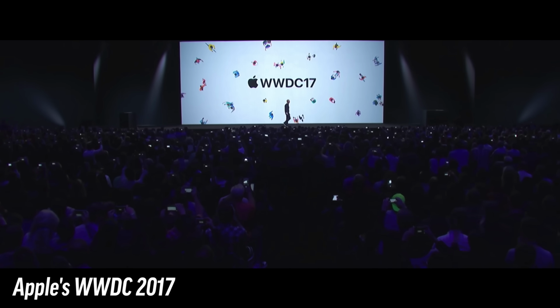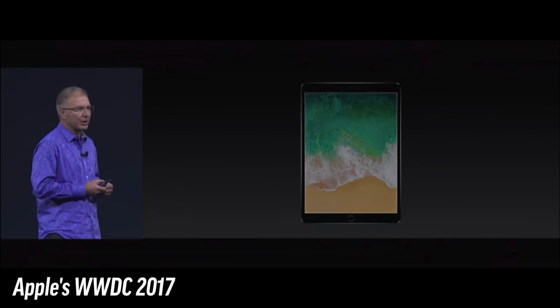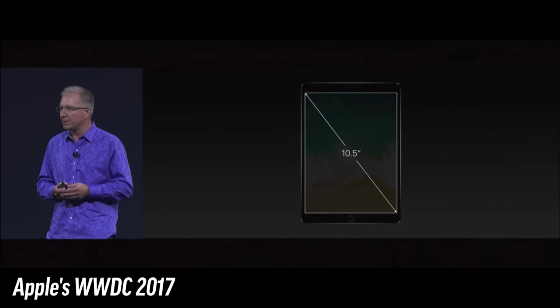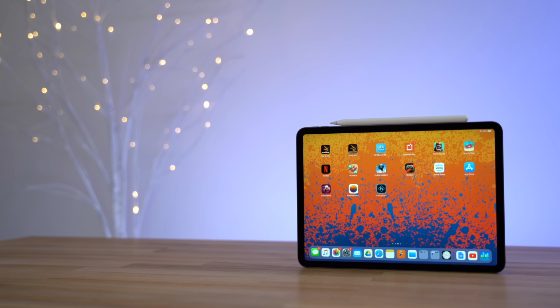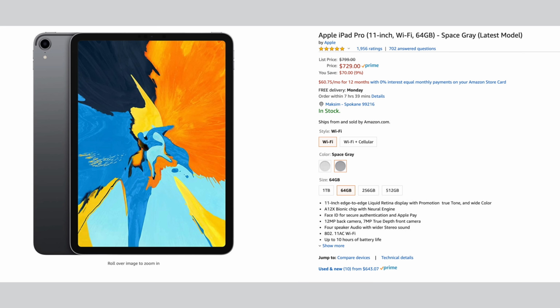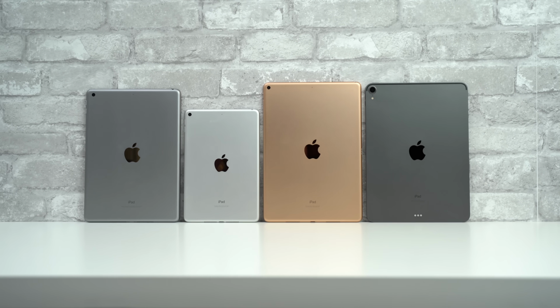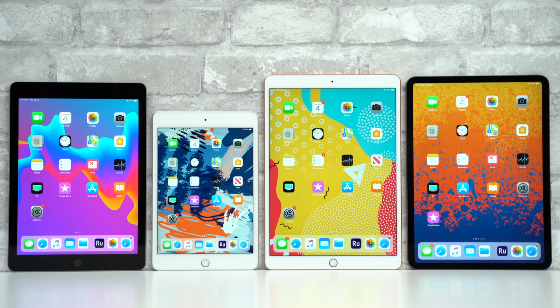And if, for some reason, they don't release it then, they can release it at their annual WWDC conference in June, which is when they announce the second gen iPad Pro. So based on that, if we do truly get a new iPad Pro in March, I would recommend everyone looking to buy an iPad Pro to hold off until then. But those of you who don't want to spend at least $800 on an iPad should check out our Which iPad to Buy video, which I'll link to at the end of this one.